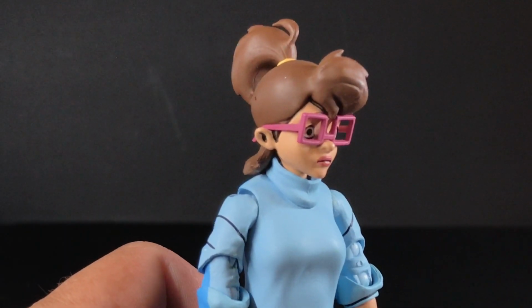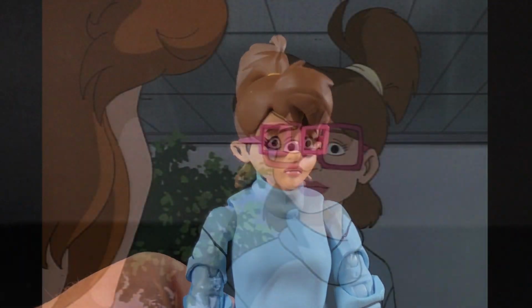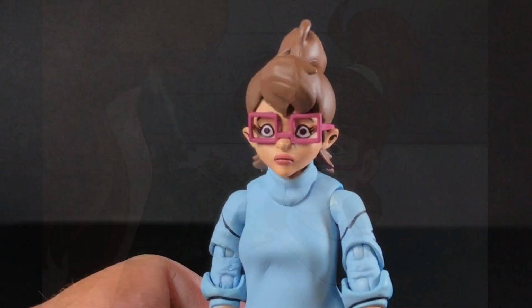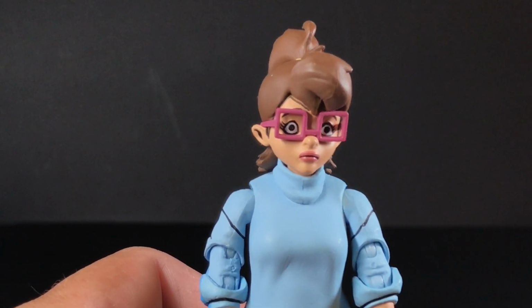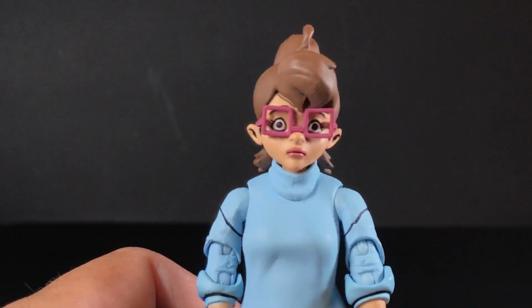And my final critique, I think they should have extended her neck a little bit. In the cartoon, she's got a little bit of a long neck, and you can always see it no matter what. Here, it almost appears like her head is sinking into her shoulders. I don't think it would have made her too much taller than the Ninja Turtles, but I think they could have given her a little bit more here.